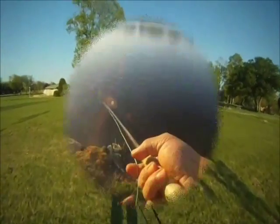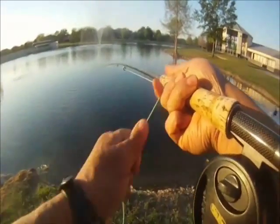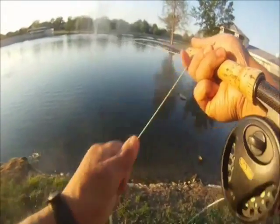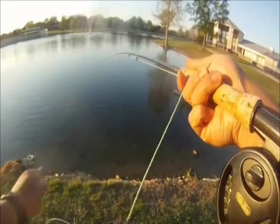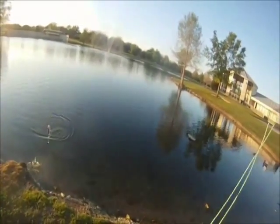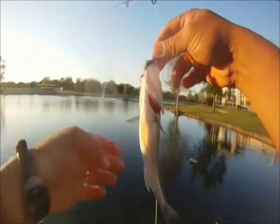Well, we headed back to Bethany this afternoon. We had a cold front come through. Started fishing with the damselfly, the purple marabou variant that we make, and missed a couple. And then finally got one to stay on the hook long enough to where we can get some video. Not a bruiser, but still fun to catch.